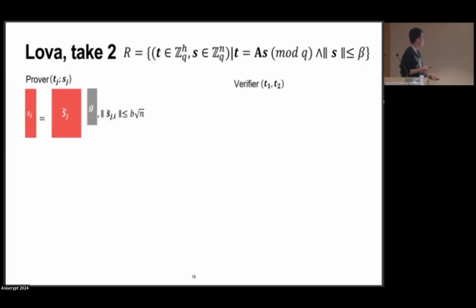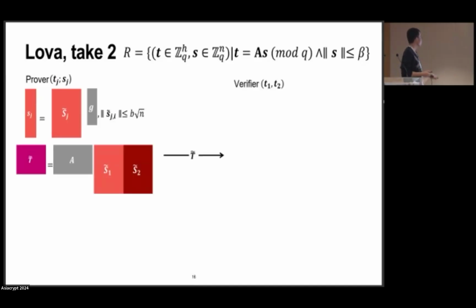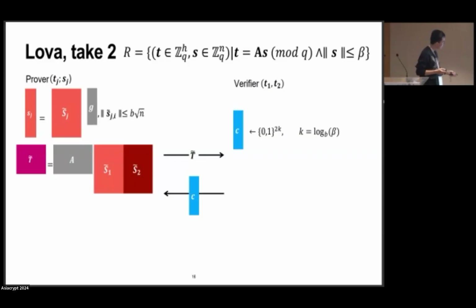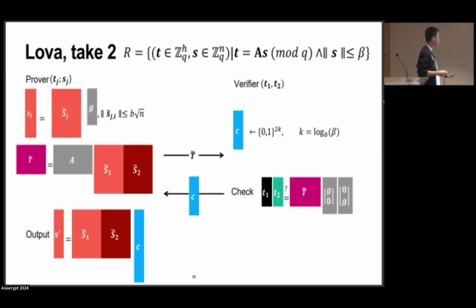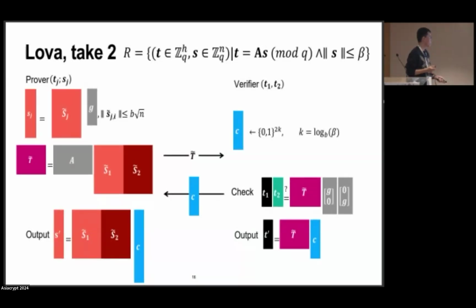Then the prover commits to the witness. And then the verifier sends a sampled challenge, but the challenge now is not an element anymore, it's a vector because we have many more witnesses. And then the verifier sends the challenge back to the prover. The prover does the linear combination again. And the verifier now first has to check whether this new commitment corresponds to the initial commitment or not. And finally, they output the same linear combination.